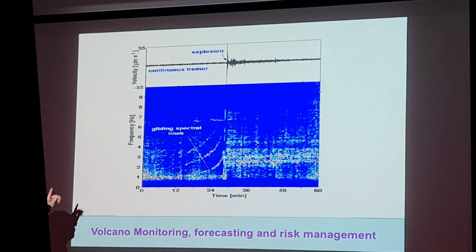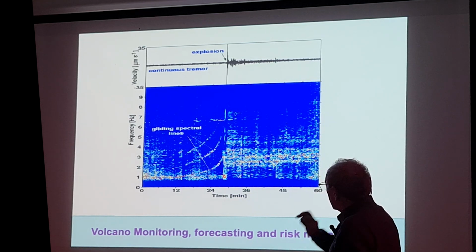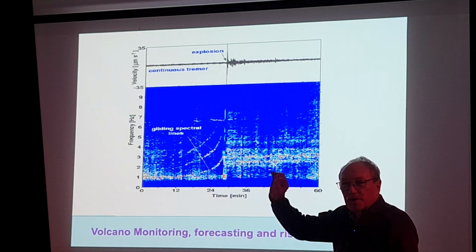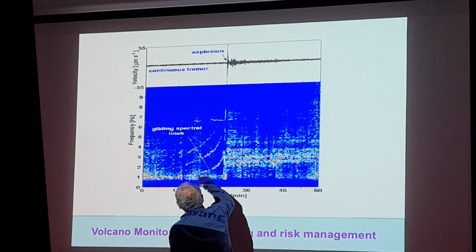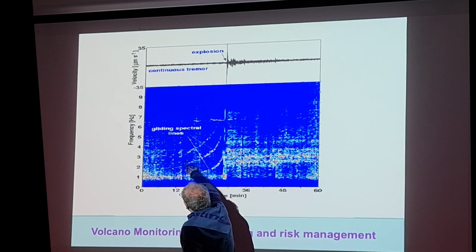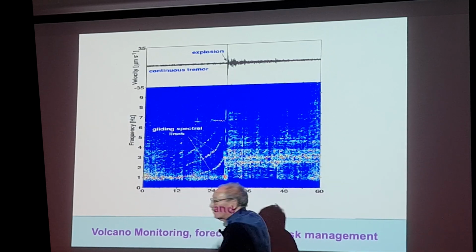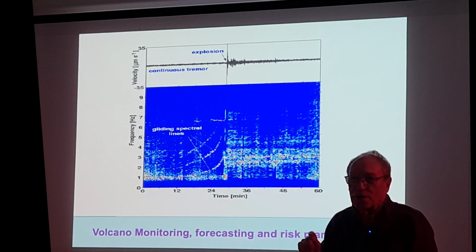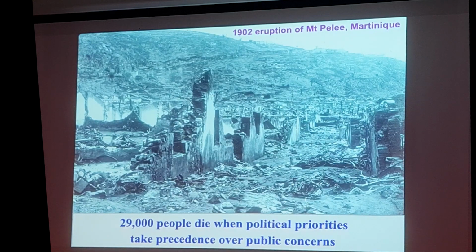Very occasionally, you can see something in a signal, and this is a technical diagram, but this is time on this axis, and this is the frequency of seismic waves created by the volcano. And there are certain tones, just like musical notes, that the volcano gives off, which change their frequency systematically. So where you see these bright spots, these are frequencies which are dominant. And you can see in this case that this frequency, this is in hertz, increases just before an explosion. So in this case, you have about 20 minutes warning if you see this signal. Not very long, I'm afraid. And this is the reason, of course, that you want to be able to forecast and warn people.